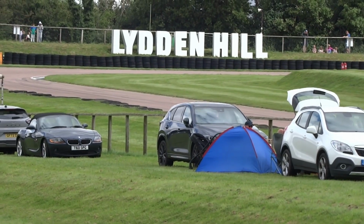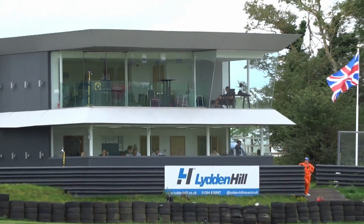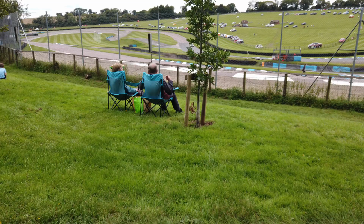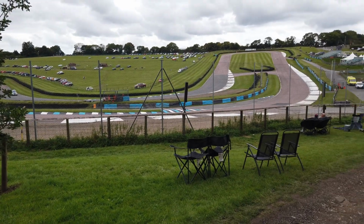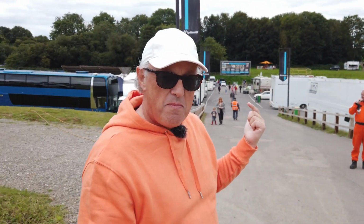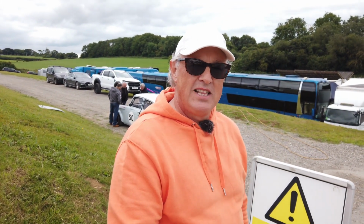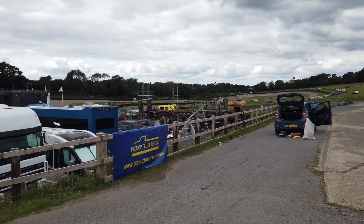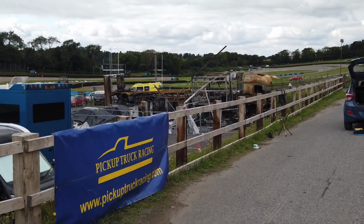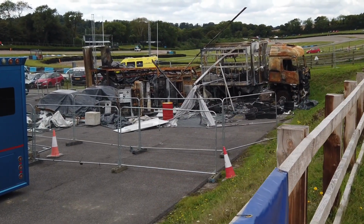Lydden Hill, it's fabulous. It's a mile circuit that you can stand at any location around the circuit. It's never really full, so you don't end up pushing and barging to get past the, you know, spectators. You can come and walk around the paddocks and take a good old look at all the people fixing their cars. I did some video footage the other week down here on my photography channel. I'll put a link at the top. But they had a car fire. That's what's left.